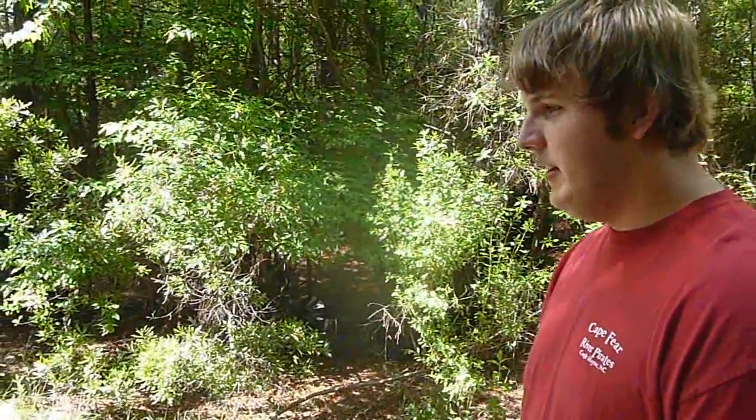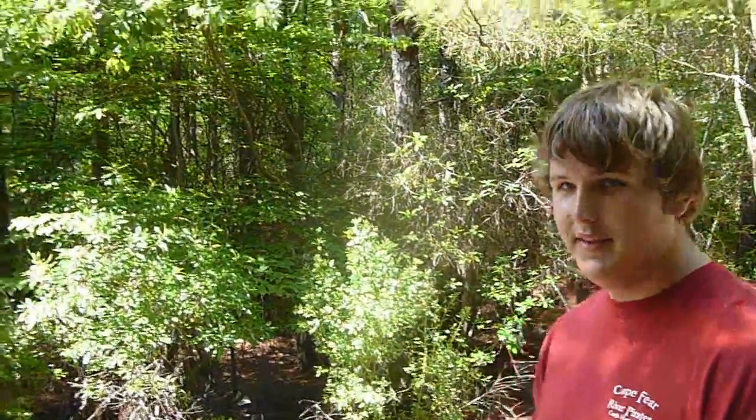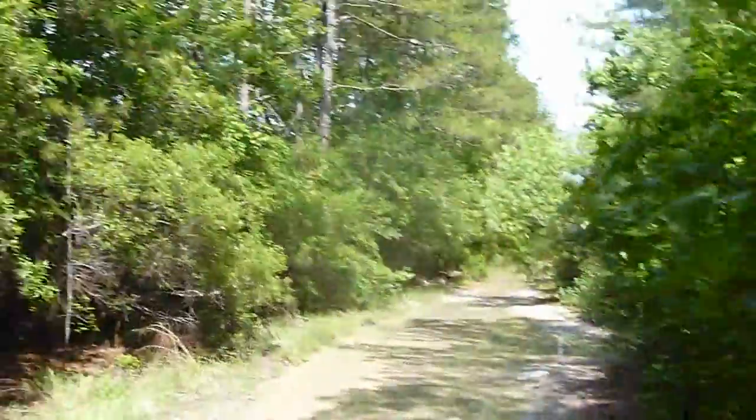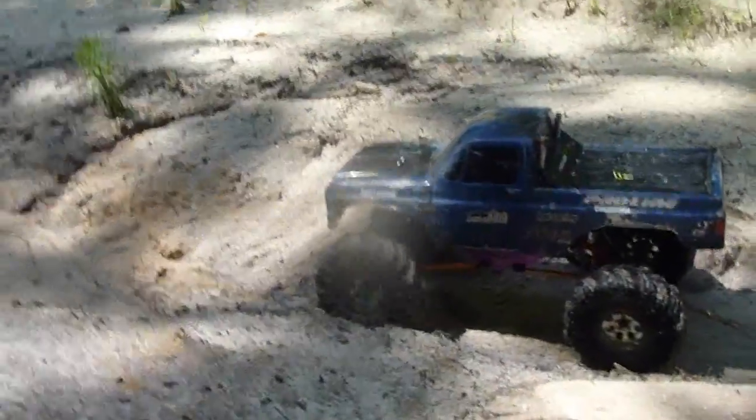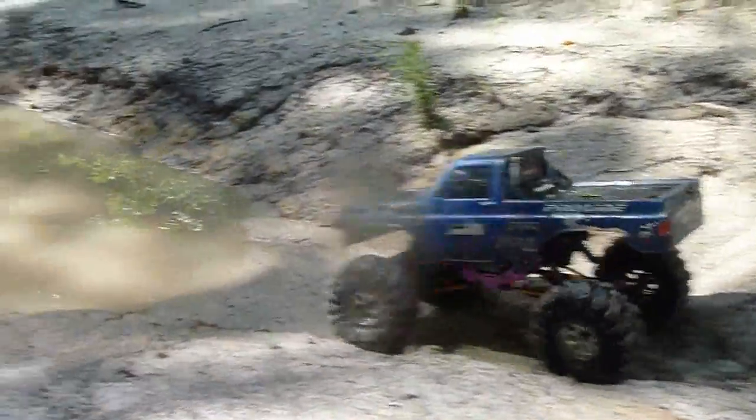So because of that, I now have no four-wheel drive, and my carpet smells funny. So now, we figured we'd take RC trucks through it. FYI, the carpet was already stained anyway. But you guys know, that's old Chevy right there.